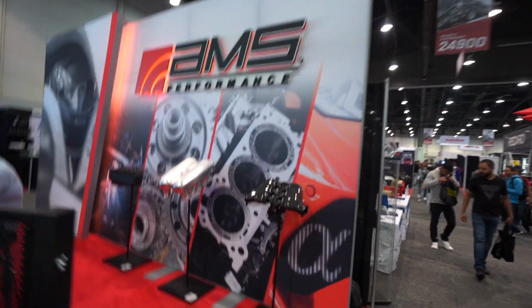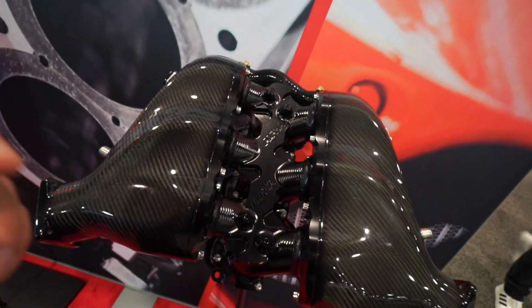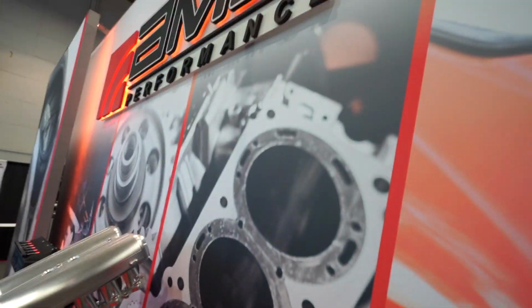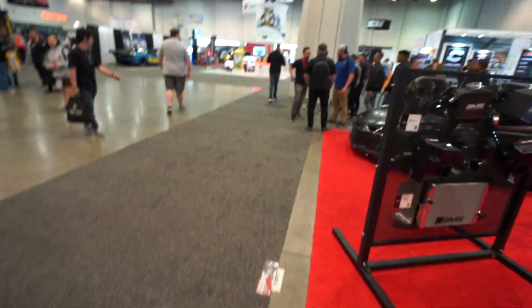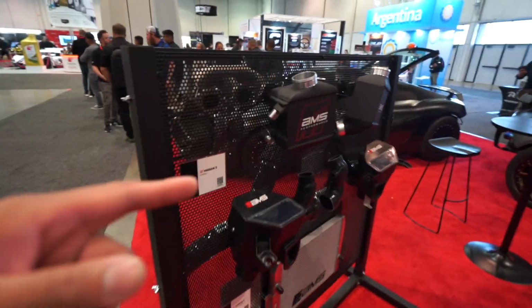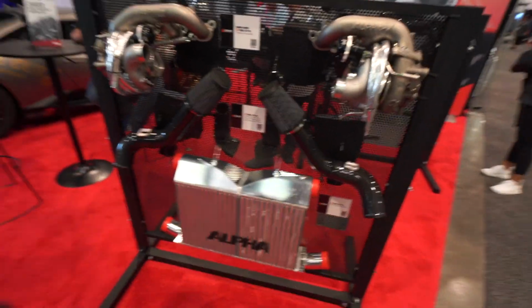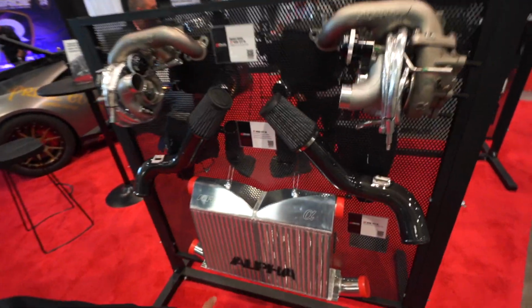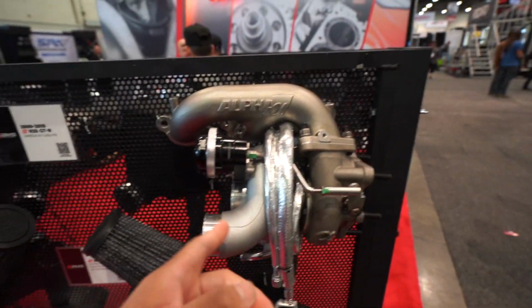Now we had to stop by this booth because one day I hope to own a carbon manifold from AMS, but super cool to see them because we do have some of the products on the GTR from AMS. They even got some parts for the Z over here, but they were one of the first guys in the game when it came to the R35 GTR. They got the big race intercooler. One day hopefully we get these, and these are actually the Omega 14 turbo kits.